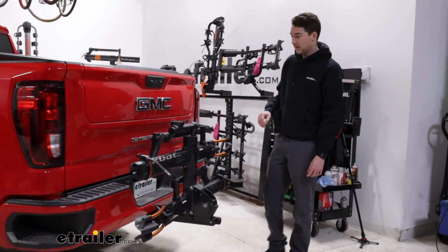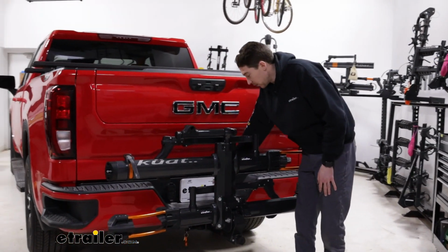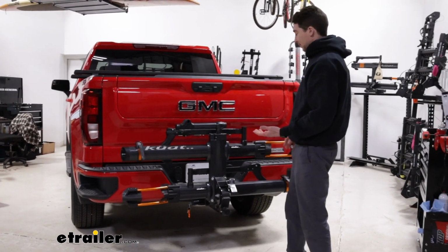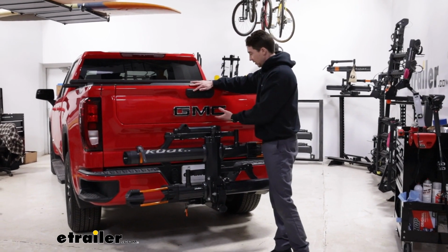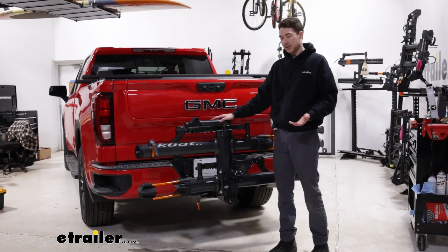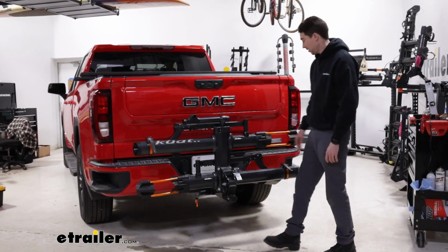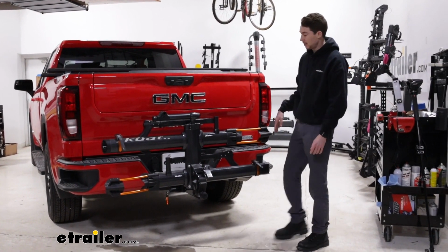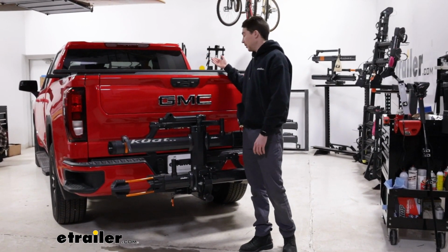As far as what it covers on the back of the car, your license plate is pretty much right in the middle down here at the bottom, so that's going to be pretty tough to see around the rack. But your backup camera will be pretty much fully visible over the top of it. You're definitely going to see the rack out of the very bottom of that, but there should be a good window to see out of there. It doesn't go wide enough that it's going to interfere with our taillights, and it doesn't sit tall enough that it's going to come over the tailgate or interfere with our view out of the rear window.